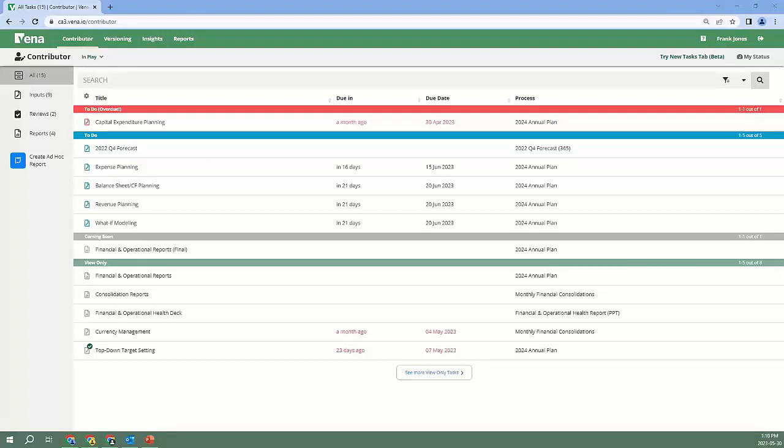Okay, no problem. So what we're looking at again, I've logged in as a user. We can see in the upper right corner, I'm logged in as a gentleman by the name of Frank Jones. If we scroll across to the left, we can see that Frank is what we call a contributor. He's contributing to the budget, doing some work on the budget. He's going to enter in the budget and submit that up for approval, so we call him a contributor.